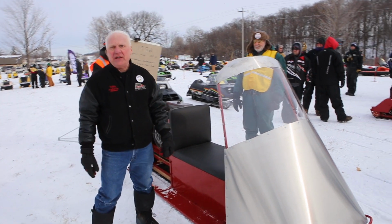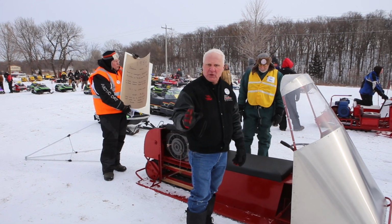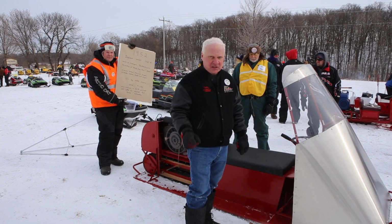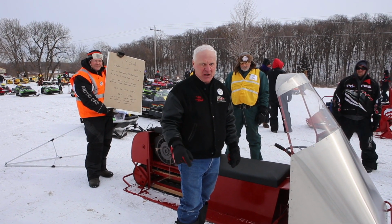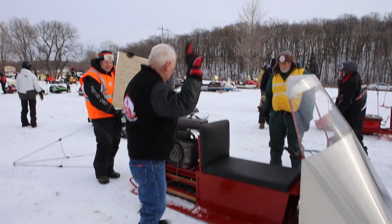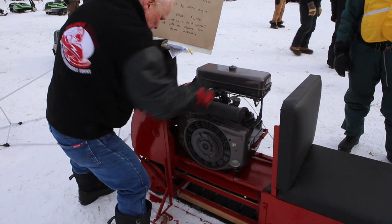Back in those days, they didn't plow the roads, so there were a lot of small companies building these, just to get to town. This was a necessary point of transportation. This cost $1,100 in the day, as much as a car. Dang.